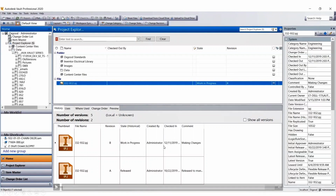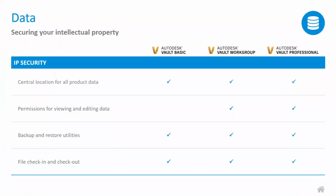So once you check that file in, anyone can see it, but it prevents you from overwriting files on top of each other. And that's really key, because that happens. And that's the last thing you want to do, is to redo a bunch of work that we worked really hard on to get it in there. And then because someone else was working on it at the same time, it failed.